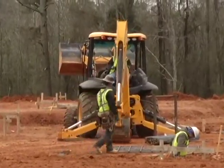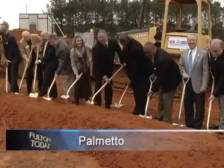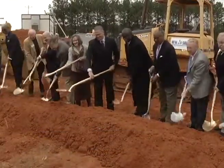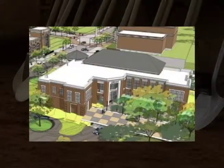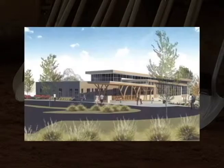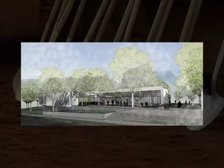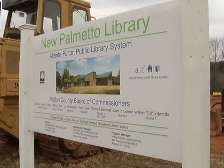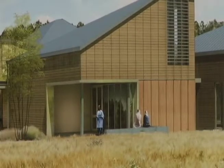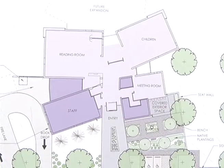Bulldozers and hard hats are exactly what residents in Palmetto have been waiting for. Now the framework is starting to take shape. Back in 2008, voters overwhelmingly approved a $275 million library expansion program. This new branch is located at 9111 Cascade Palmetto Highway. It will be the furthest south location for Fulton County and serve those in the most rural areas.